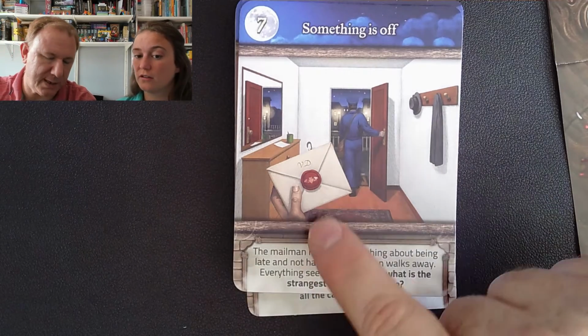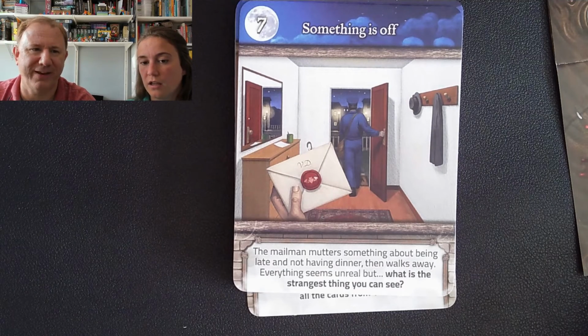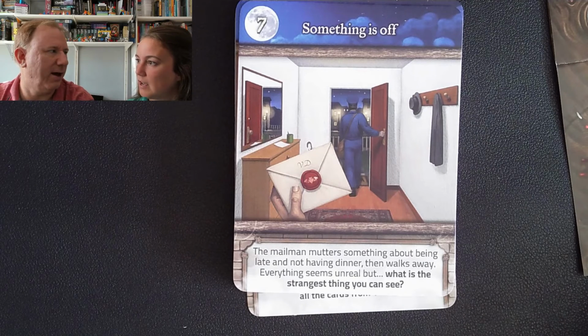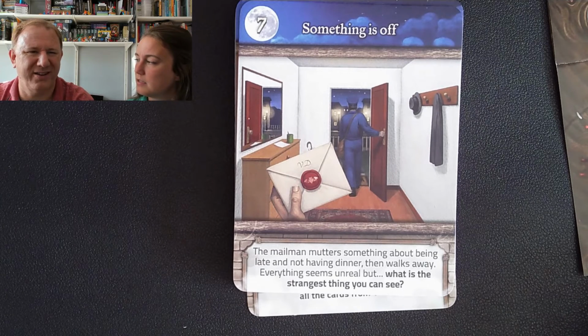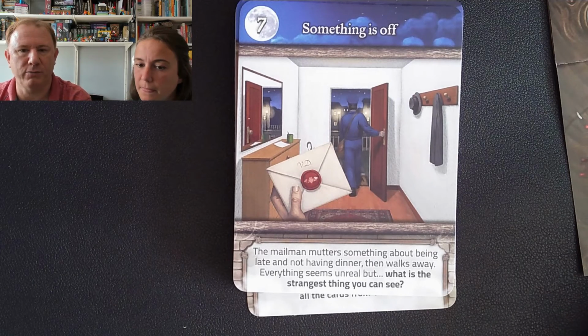Now, is it just me, or is VD a poor choice of initials? Do you think so? Yes, although it's presumably Vampire Dracula or something? Vampire Dracula. Vlad? Vladimir Dracula. Vlad. Isn't it Vlad the Impaler? Is he not Dracula? Anyway, I'm not sure. The history. Our mailman mutters something about being late and not having dinner, then walks away.